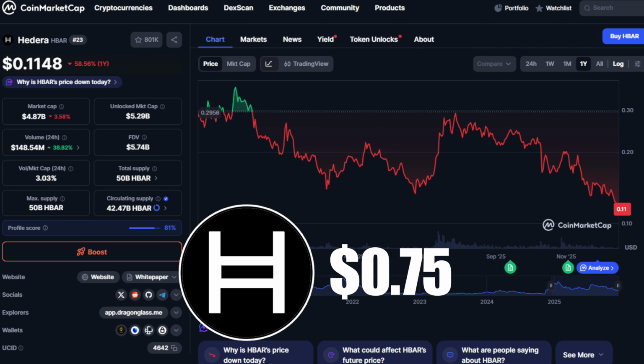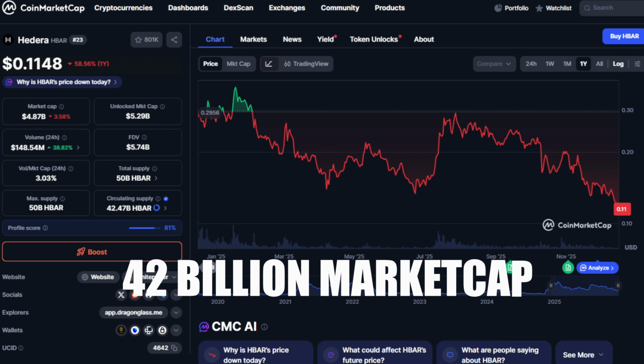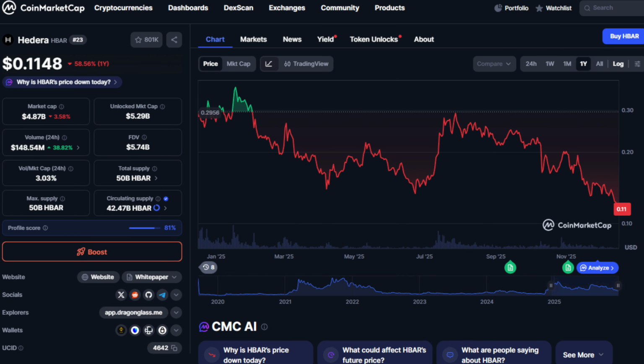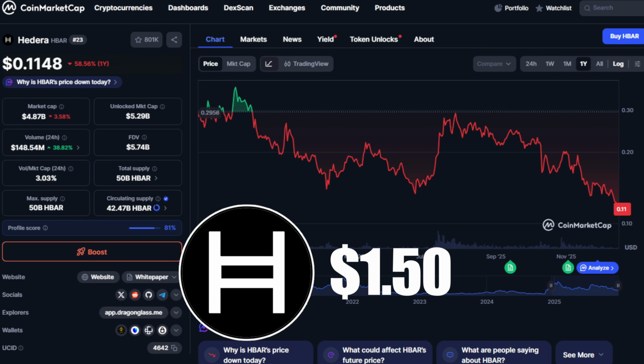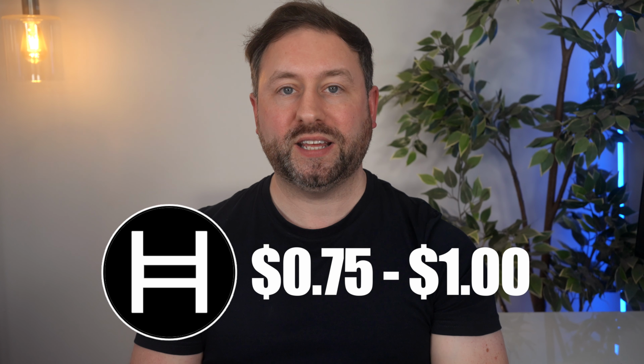On the mid-range of my price prediction, if HBAR was able to get to a market cap of around 42 billion in this bull market, then this would give it a price of $1. And finally, on the top end of my price prediction, if HBAR was able to get to a market cap of around 63 billion, which would put it still below XRP's current market cap today of 115 billion, then this would give it a price of $1.50. I believe a price high of between 75 cents and $1 HBAR could be possible in this bull run.